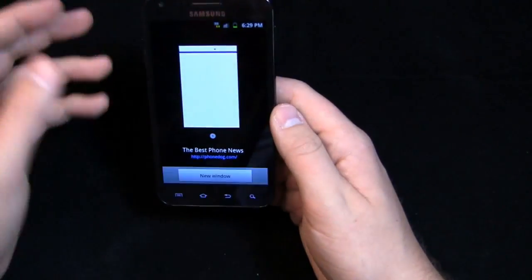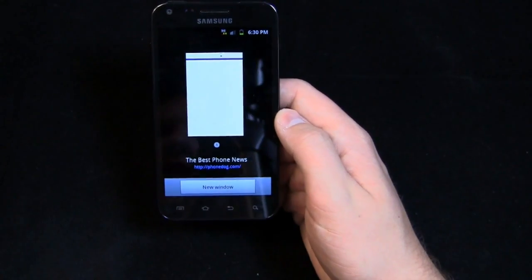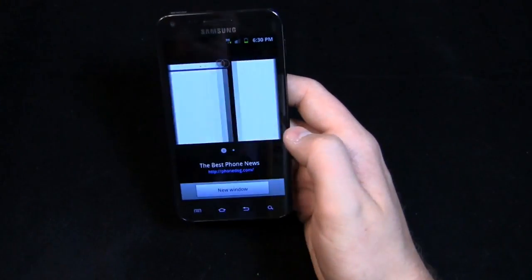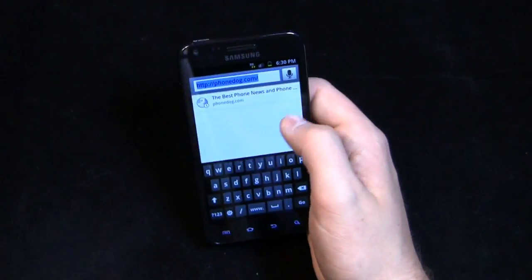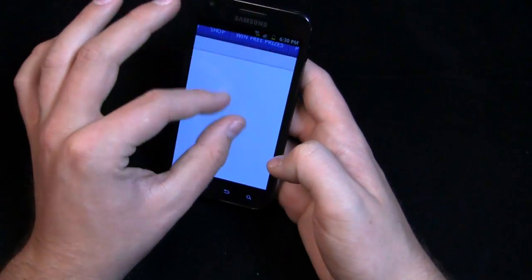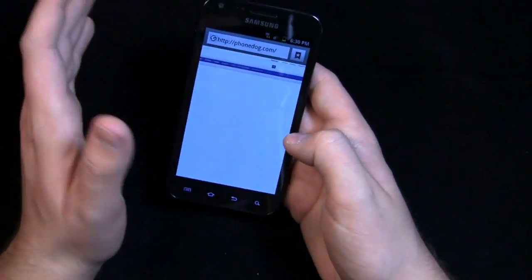Now you do have your windows over here. When you go out, you see how those easy transitions bring it right out. This processor performs really well. I can open up a secondary window, and I can go back over here to Windows and go to Phone Dog. I'm going to go ahead and close that out. But I can go back to Phone Dog when I'm ready, and it's not fully loaded, so I'm not sure why it did that. But you can just see, again, even though it's not fully loaded, how the pinch to zoom performance is very smooth, very clean. And again, I know the page isn't fully loaded.